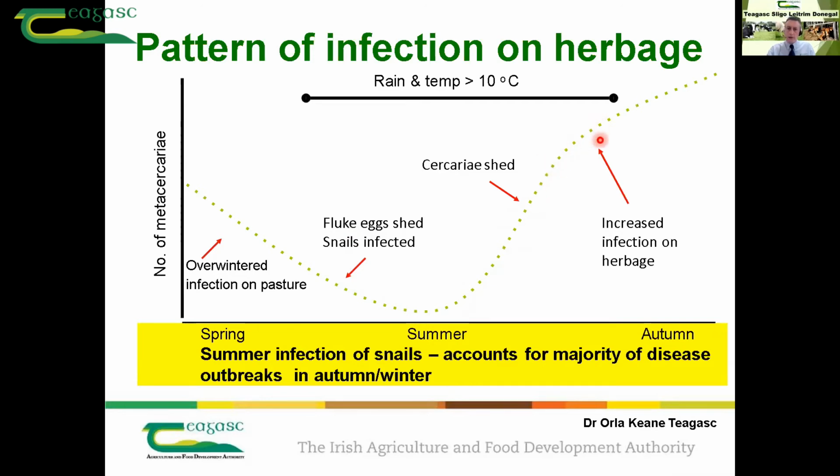So summer infection of snails accounts for the majority of disease outbreak in the autumn or winter. So that's why the summer generally isn't a problem. It's into the autumn and winter that you have a problem.